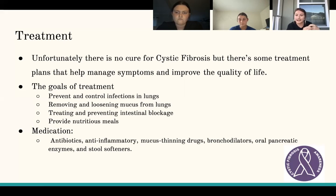And then bronchodilators are used to help keep your airways open by relaxing the muscles around your bronchial tubes. And then oral pancreatic enzymes help your digestive system, my bad, it helps you absorb the nutrients. And then lastly, we have the stool softener, and that is just to help prevent constipation or bowel obstruction.